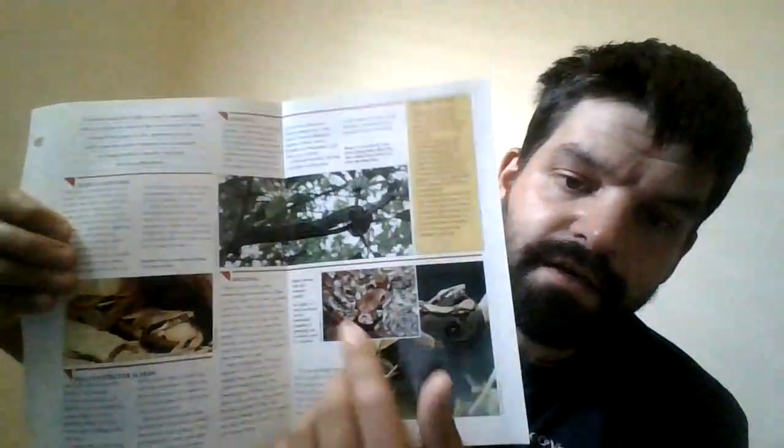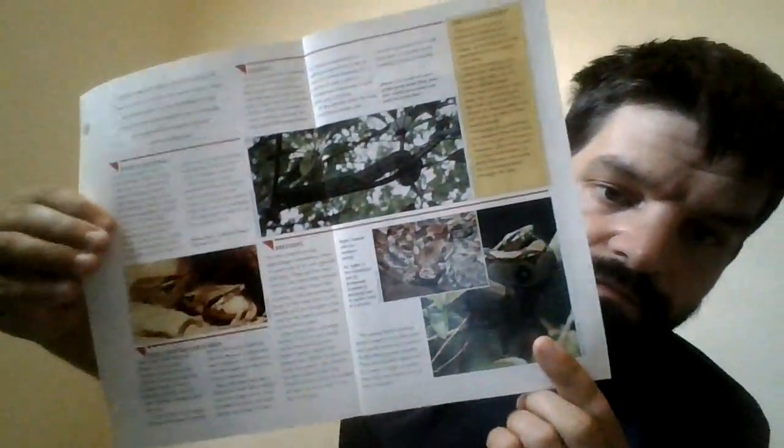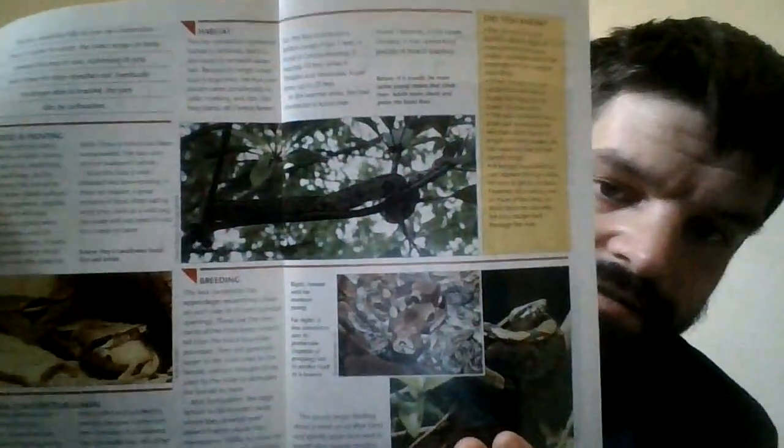So this first picture is that the prey is swallowed head first and whole. And that's the picture on this left side right here. And then the top picture is, it is usually the more active young snakes that climb trees. Adults move slowly and prefer the forest floor. So that's the top center picture.